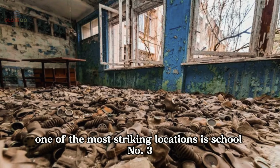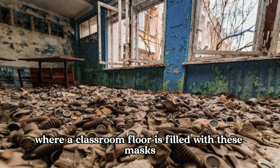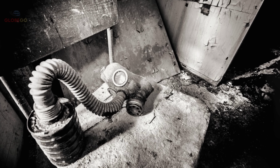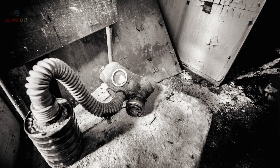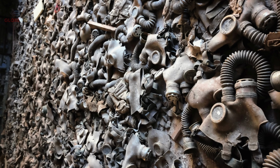One of the most striking locations is school number 3 in Pripyat, where a classroom floor is filled with these masks. They reflect the abrupt and heartbreaking evacuation of thousands who had to leave everything behind. But the eerie silence of gas masks isn't the only thing the forest absorbed.